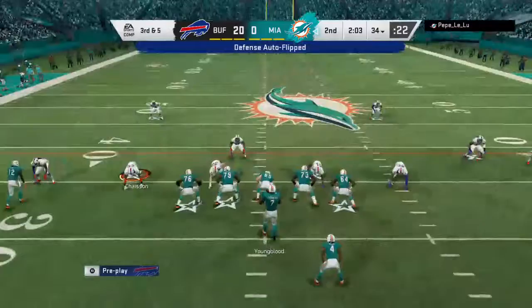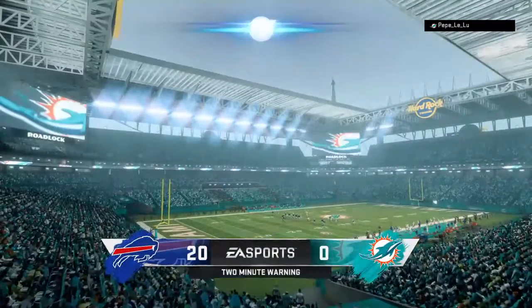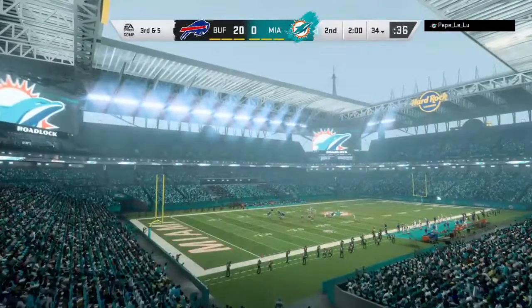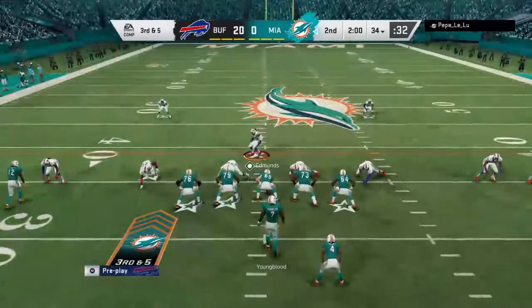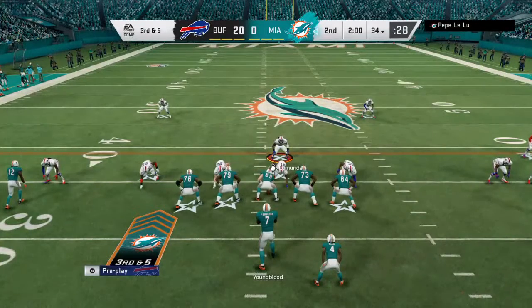An extra defensive back here for the Bills on 3rd down. 2 minutes remaining in this first half of football. A reminder, coming up at halftime, we'll send you up to Orlando. Jonathan Coachman is there, and he'll have stats and scores from a busy Sunday in the NFL.